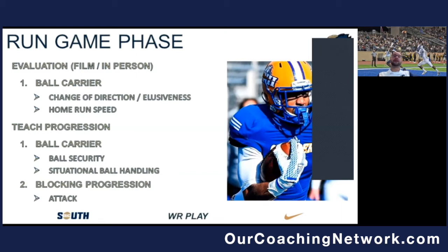Then is a run game phase. All right, again, ball carrier, right? The ability to change directions, okay? And your elusiveness, okay? A lot of times it comes down to your flexibility and mobility, all right? So you're trying to see if you can make guys miss in space, all right? And then your home run speed, okay?